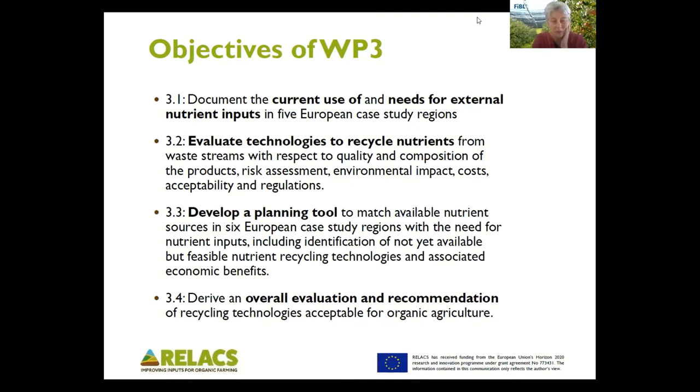In five, or actually we did seven European countries in the end, and also the actual needs for external inputs. And then we went on to evaluate different technologies to recycle nutrients for different aspects, but always in relation to suitability for organic farming. And in a third task, we are developing a planning tool to match the regional nutrient demand with the available nutrient sources. And now towards the end of the project, which will end April next year, we are also deriving an overall evaluation and recommendation of recycling technologies that are acceptable for organic agriculture.